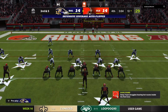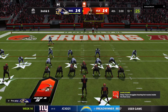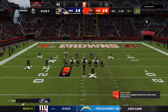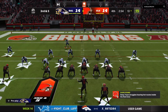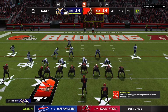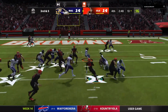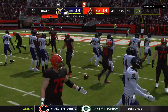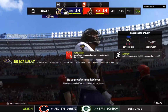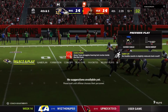The Browns on 3rd down, lacking much success, just 2 for 7 to this point. This will be 3rd and 5. They give the Chubb out of the gun, and he won't be close to a 1st down as he runs into a wall right around the line of scrimmage. Call it no gain there, and it leads to a 4th down.